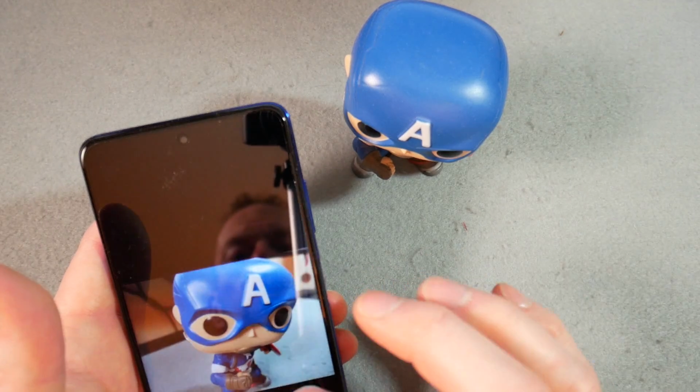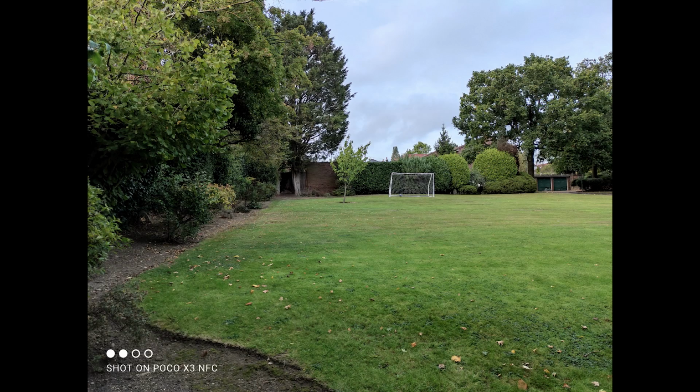But I dashed outside. I took a few photos. I think probably I need to adjust the aspect ratio of the photos. They look a little bit odd because they look almost square, and you can adjust the aspect ratio. So I'll do that before the main review.